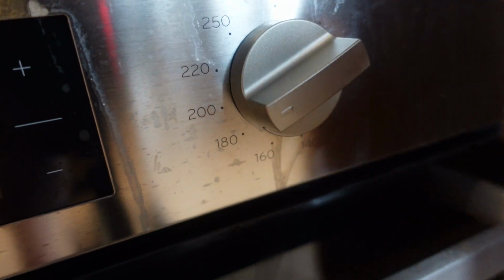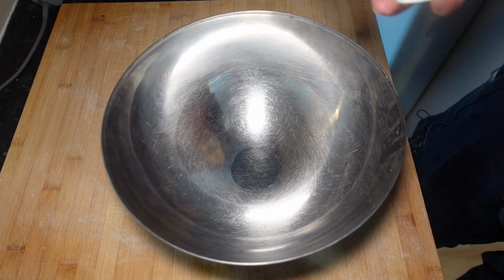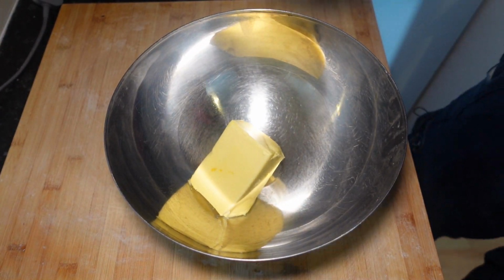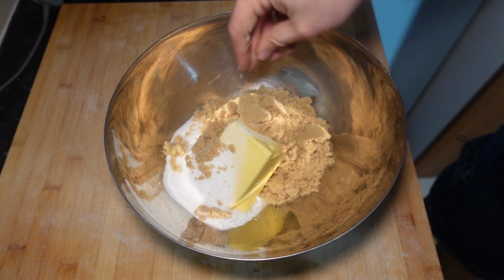First thing it told me to do was preheat my oven to 180 degrees C, so that's what I've done. Also told me to line a baking sheet with parchment paper, so I've also done that. In a large mixing bowl, I've got to cream together softened butter, 250 grams worth, that is soft, along with 200 grams of granulated sugar and 200 grams of brown sugar. Soft brown sugar, I've gone for light brown sugar.